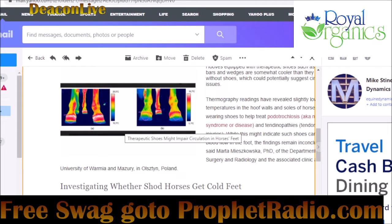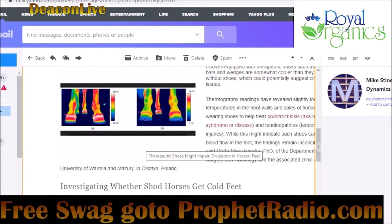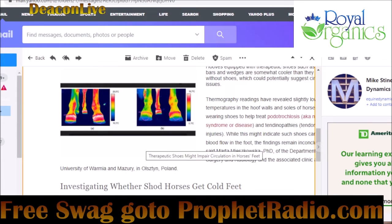So if you go over to our YouTube channel, Mike Stine Equine Dynamics, you can see this picture right here of a thermal imaging of the foot. So here on the left-hand side, explain what's going on here on the left-hand side as compared to the right-hand side of the picture. Well, the red is warmer. The blues and the greens are cooler areas. So is the picture a good circulation? Is that what you want, or is that too much circulation or not enough circulation?